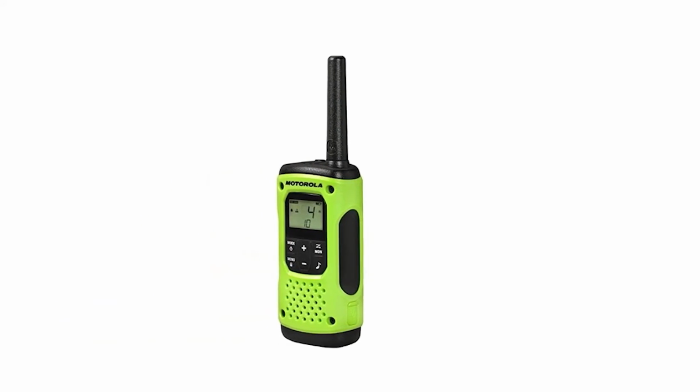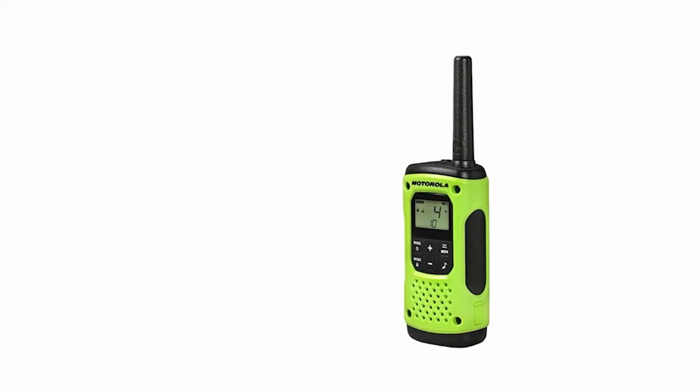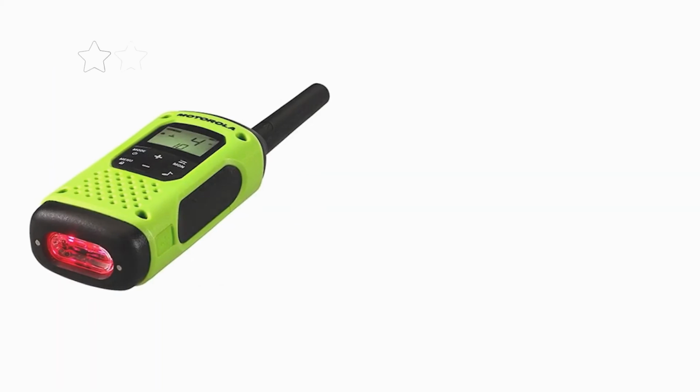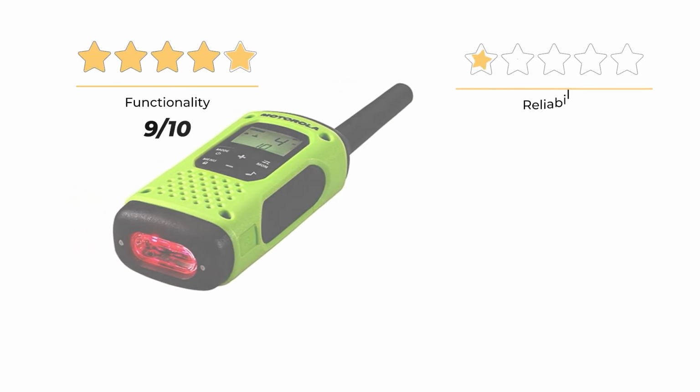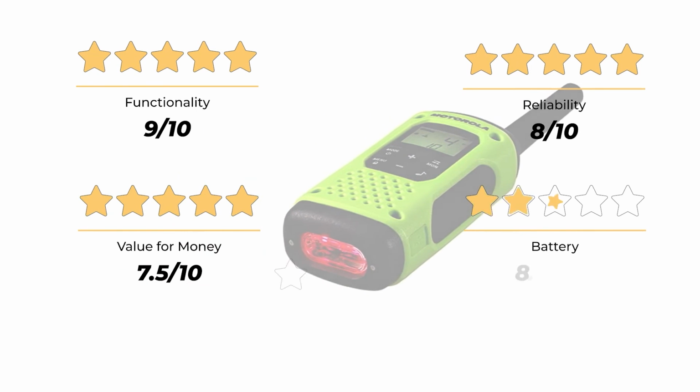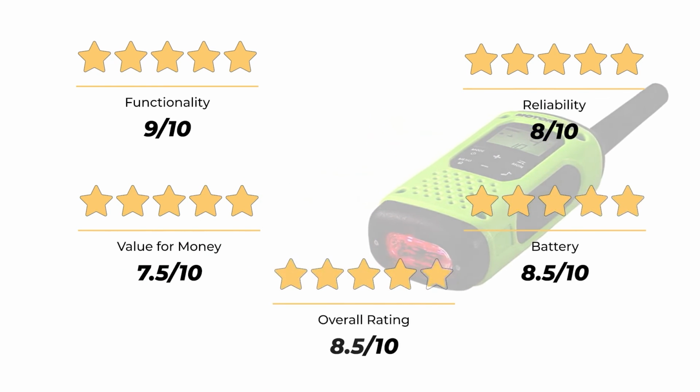This walkie-talkie is a good choice if you enjoy water-based activities and need a radio to take along. Its waterproofing and floating ability are built with water in mind. Our rating for functionality is 9 out of 10. Reliability, 8 out of 10. Value for money, 7.5 out of 10. Battery, 8.5 out of 10, for an overall rating of 8.5 out of 10.